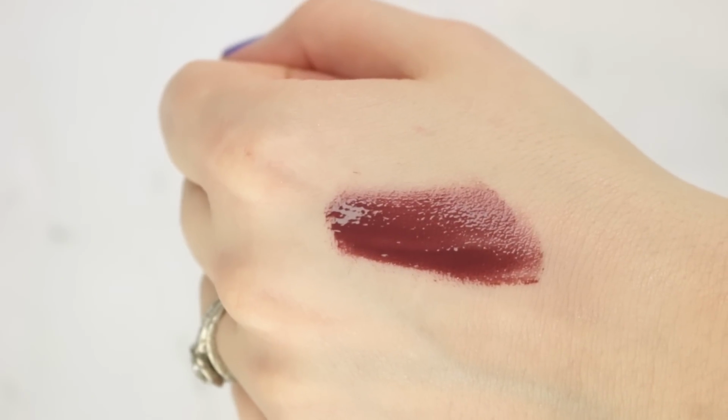too dark. In fact, it's a lot darker and a lot more brown than the tube actually looks, which kind of sucked as well. I tried wearing this. I didn't enjoy it. I had to take it off, and it just left a sticky residue on my lips even after I wiped it off. I had to go in with an oil cleanser to really get all that sticky residue off.